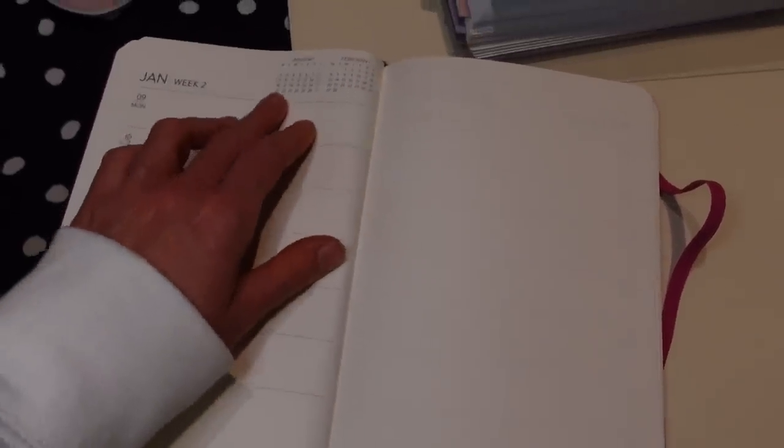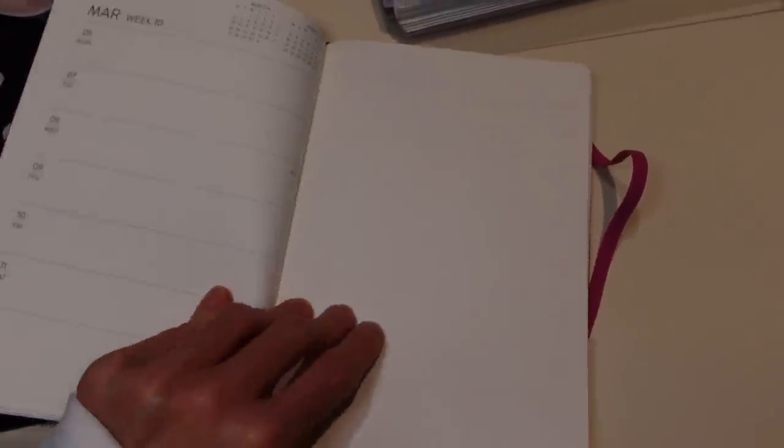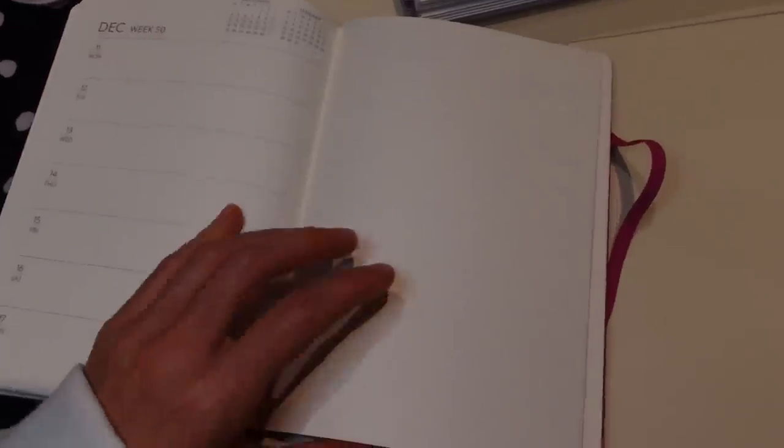Kind of gives you a visual how many more weeks you have left in the month as you go along. It tells you what week of the year it is. I mean, there are a lot of little details here. So after the week at a glance, then you have basically a whole section of just dot grid paper.